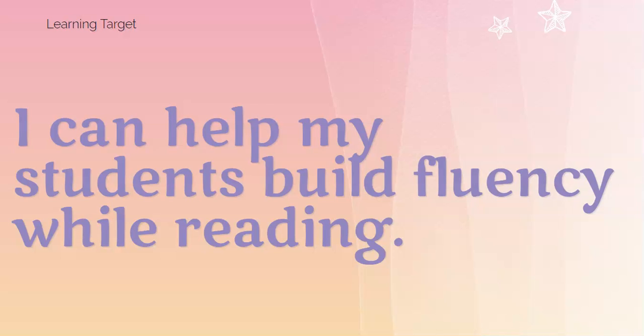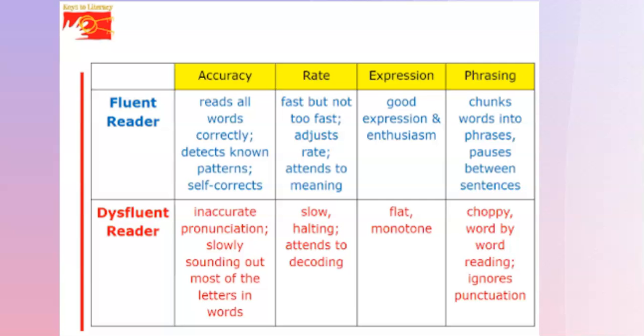Our learning target, again, is I can help my students build fluency while reading. So let's look at some characteristics of a fluent reader versus a disfluent reader. So a fluent reader reads the words correctly.